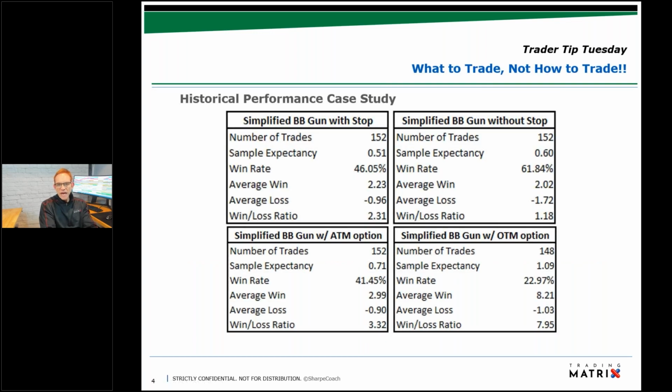This is some stats from the BB gun system that we teach. There's different versions of it. This is a very simplified version of it. And there's a couple things I want you to notice out of this. So the expectancy when we use a stop is 51 cents. 46% win rate, average win, average loss of 2.3. This is a good system.